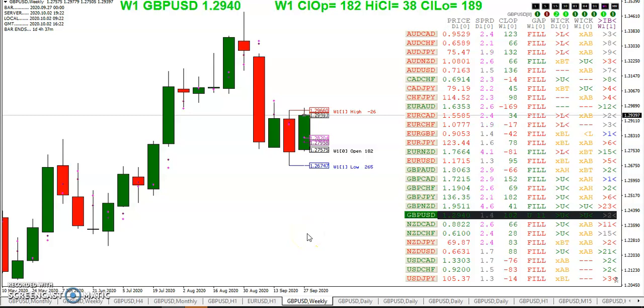So, if we look here at the weekly chart, the pound dollar was the only pair that did not fill its gap, the open gap.